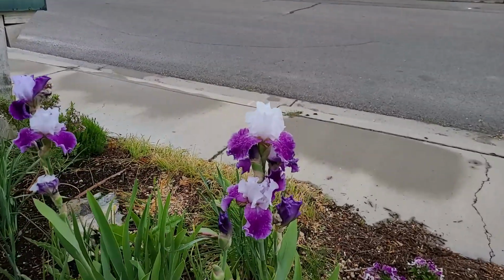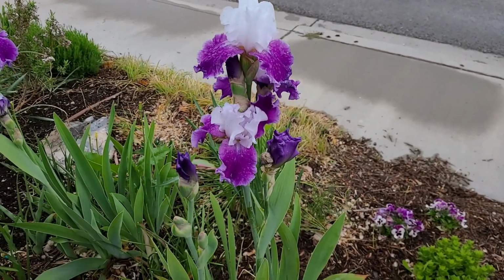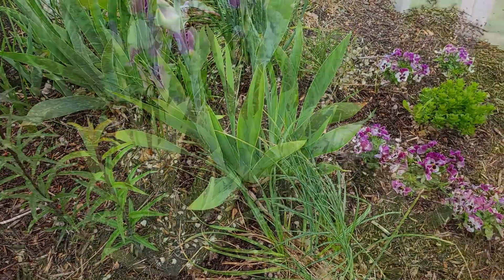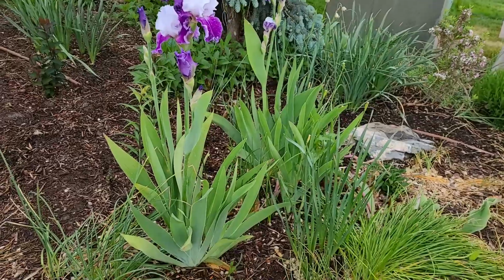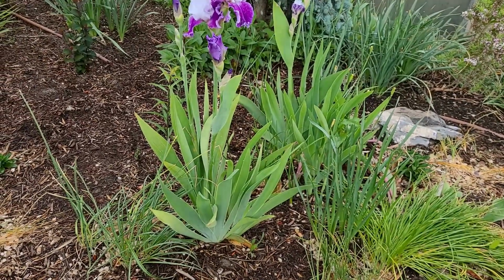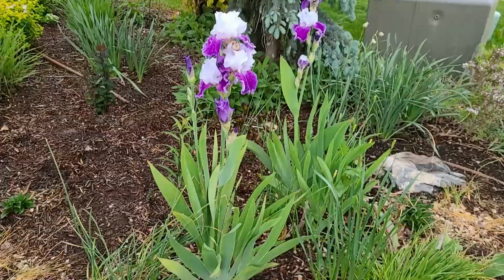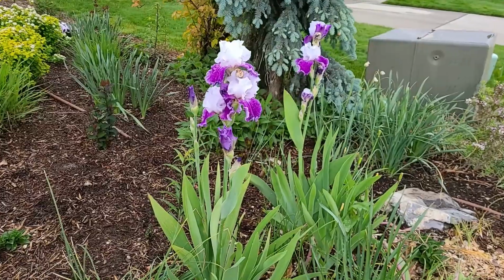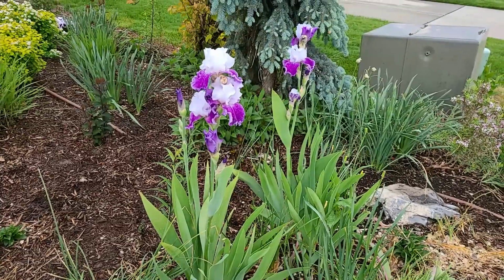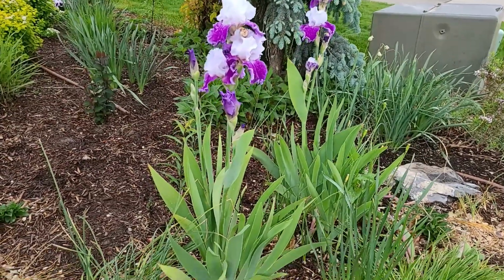Now here's another gorgeous one. This is another bearded iris. I can't remember the name of this one, but this is one of the first irises that I planted, and I've divided them many times. When I say rhizomes, they are a thickened stem that you plant so that it is just resting on the surface of the soil. It's buried just a little bit, but you still want to be able to see it when you plant it. If you bury the rhizome too deeply, then it will die. And I will link up at the top a video I did on how to divide irises and how to plant them.